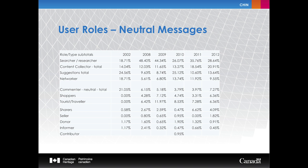So looking at the neutral messages, we had user roles from 2009 on that were identified at the time of cataloging. But I also found that I wanted to go back and create some new types to break down these user roles a bit more. One thing that jumped out to me right away is that people who are searching, asking questions, looking for content, there's a big increase in that compared to the early messages.